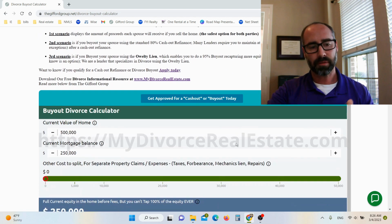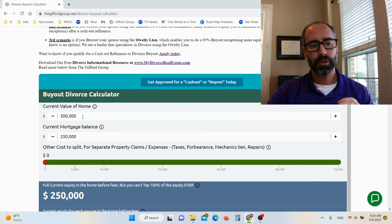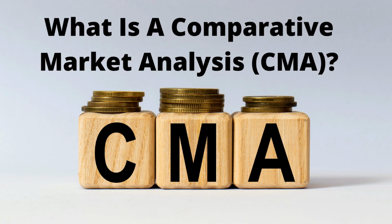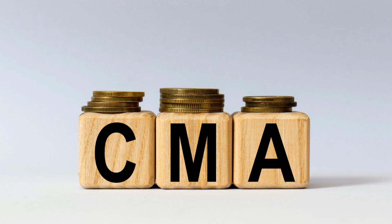But for the calculator itself, let's start off with an example, and you can adjust these values up or down. You can type in how much you want, but let's just stick with the numbers in there for now, to walk you through the scenario. So you have a $500,000 home, and establishing that value is very important. How do we establish the value of the home? One thing we recommend as realtors is to get a CMA, a comparative market analysis.